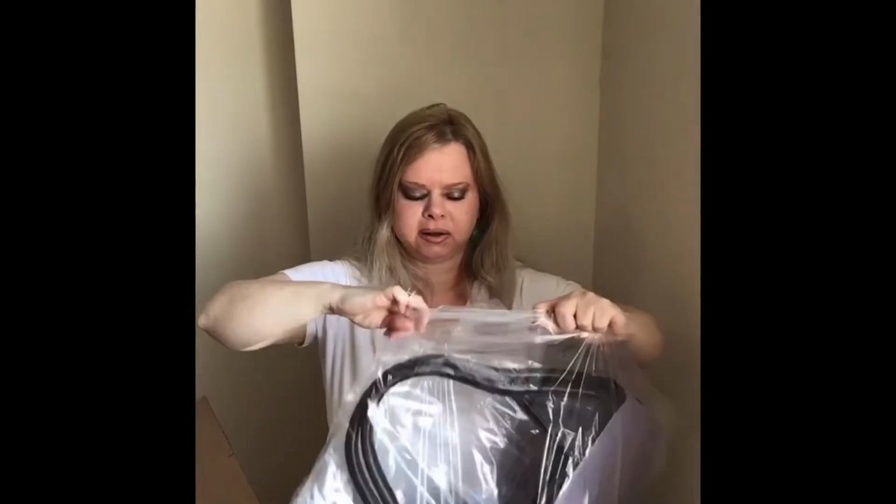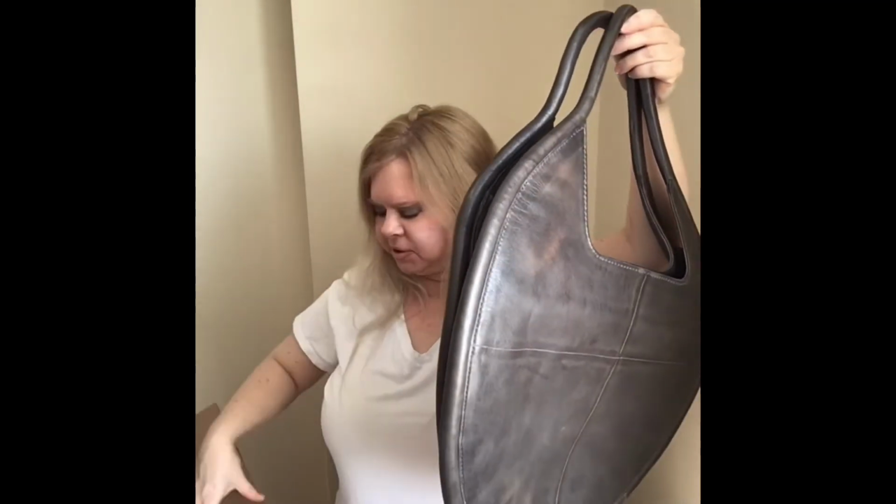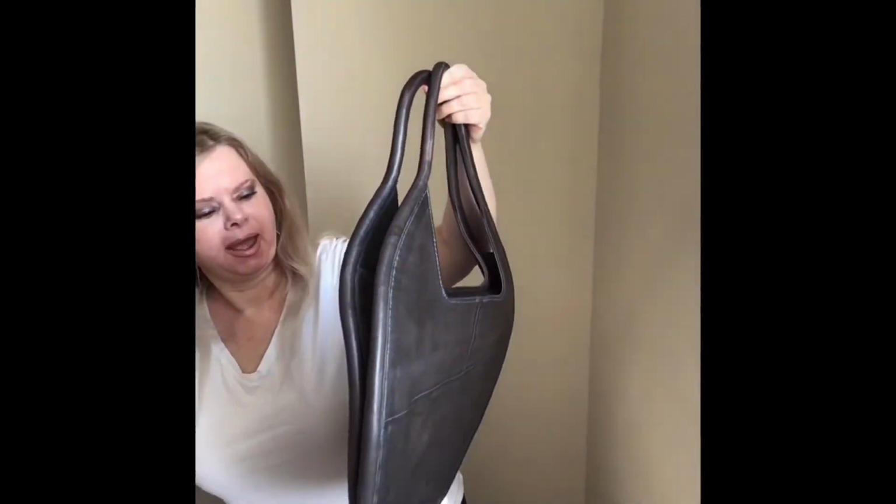It came sort of in that golden brown color, black, white, blue, dark navy blue, and then this color. And I'm so excited to check this out for the first time. Just gonna move this box. And this is my first time.